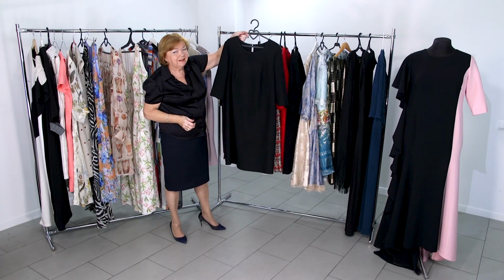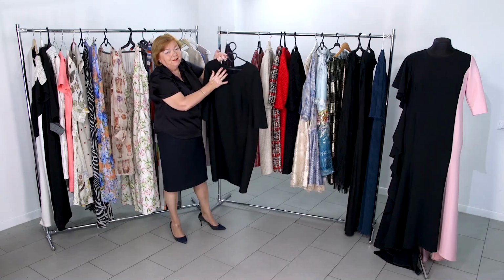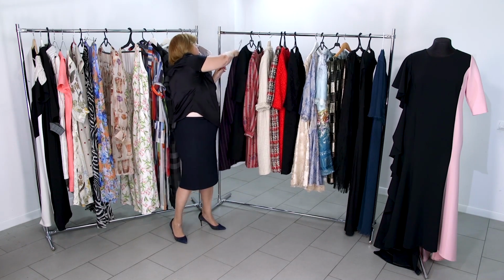This is my favorite black dress. It's made of Italian woolen fabric. It's very comfortable and stylish. It's very easy to combine it with various accessories. The dress helps me out on trips. It's perfect for all occasions.